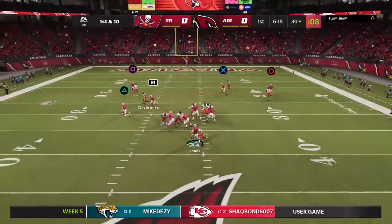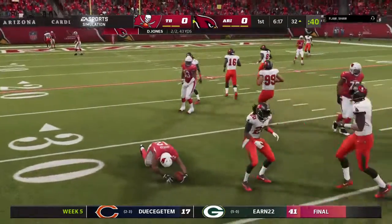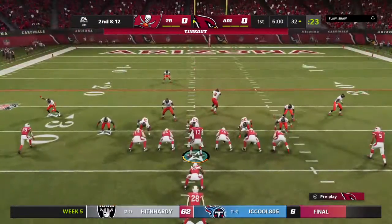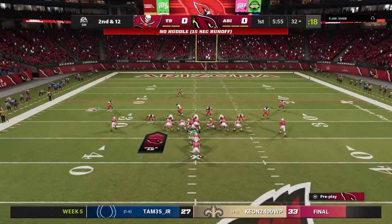Back to throw. Jones. They'll check this down to Johnson. And he'll lose yardage. Brought down at the 32. That one unable to develop, never got going. A loss of a couple, and it's 2nd down.